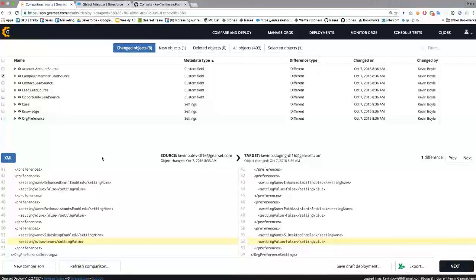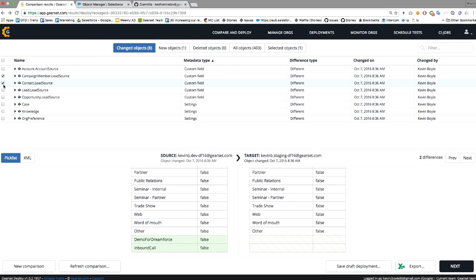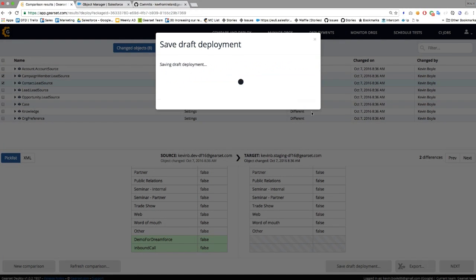The way you would do that in GearSet is with draft packages. So when you build your package, let's say I grab these two things, I can save a draft deployment. So a draft deployment is just something that I'm getting ready to deploy, but I'm not quite ready with yet. I can give this a name. So this is end of sprint 17, which for some reason is the number I always choose. So when I press save, there'll probably be lots of sprint 17s.